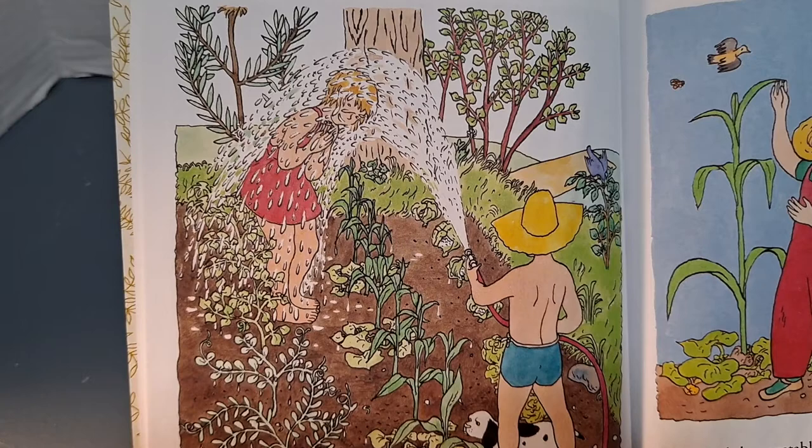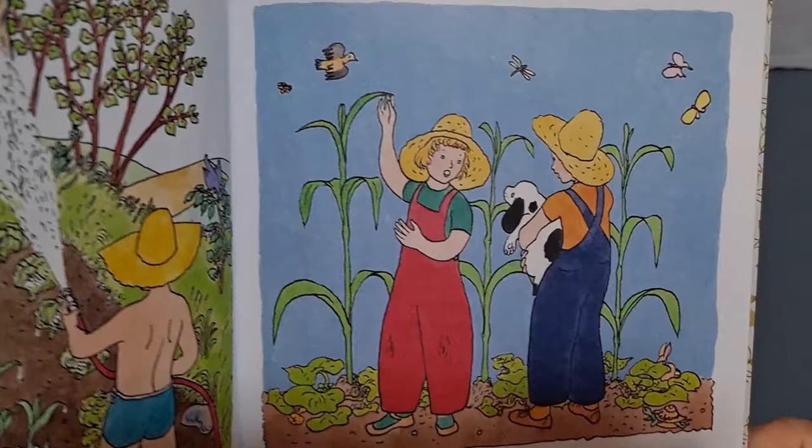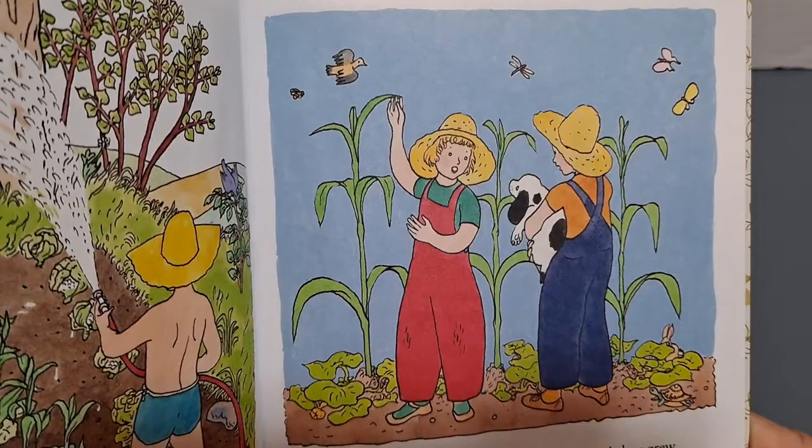Then the sun shone hotter and hotter, no rain. So they came with their hoes and sprinkled the rows till the dusty dirt was all dark and damp and wet. And the vegetables grew and they grew and they grew. Some grew so high the two little gardeners had to put up little fences for the peas to grow on, and tall poles for the beans to climb up, and sticks for the tomatoes to lean on. And they made little hills to hold up the corn.